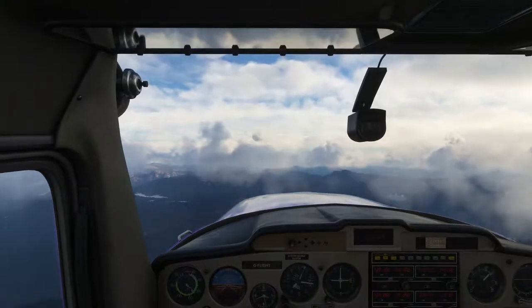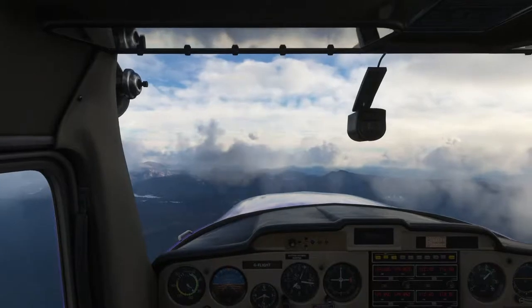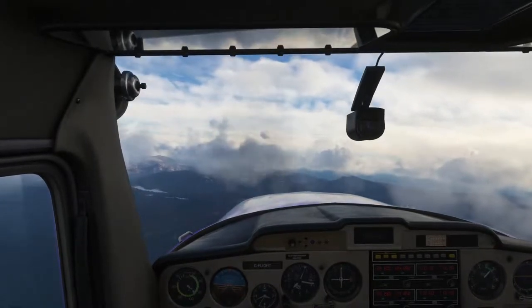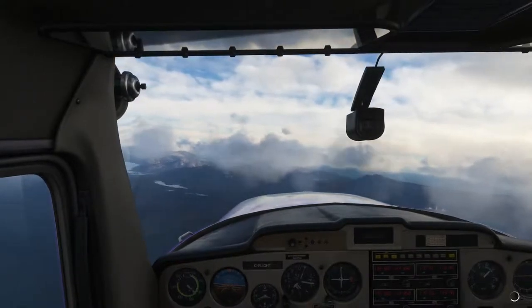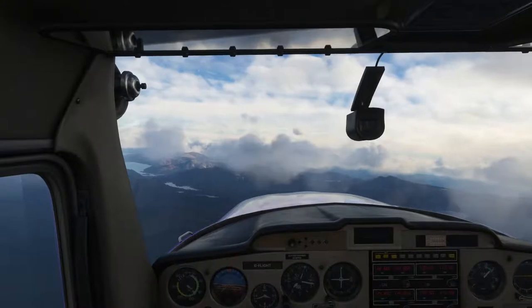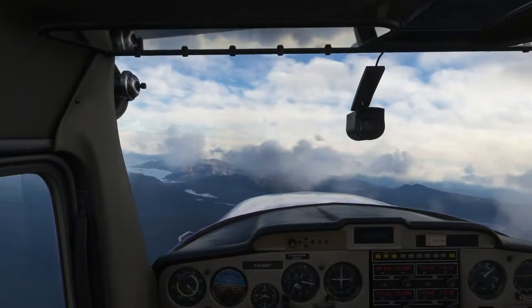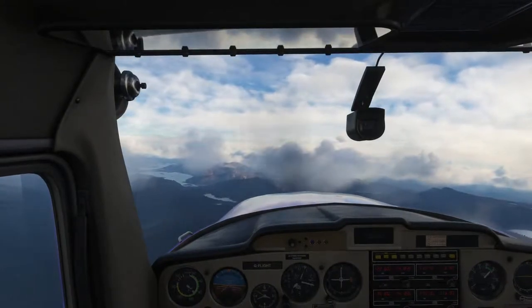Unfortunately, though, I don't have the money or the licenses to be able to do this. To me, this would be probably one of the best ways to travel down to Tasmania. All right, so this looks like the lake.